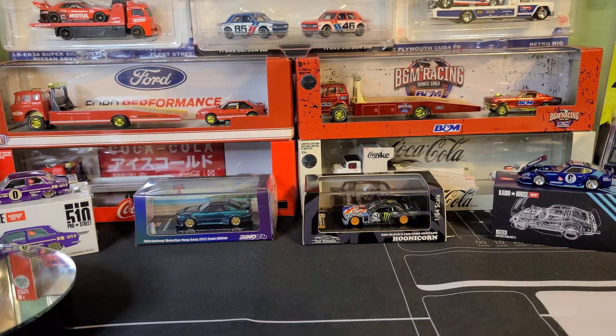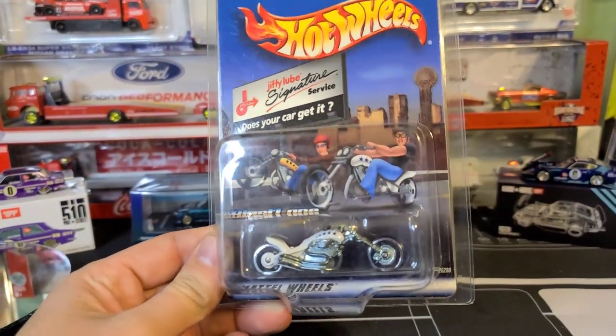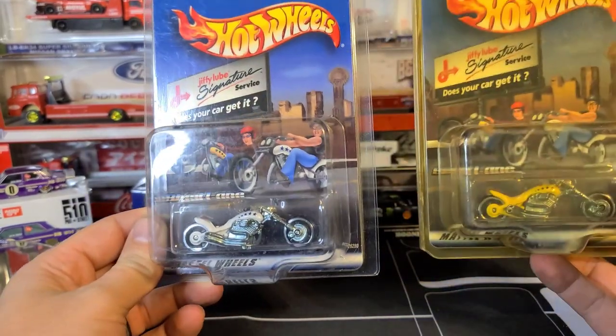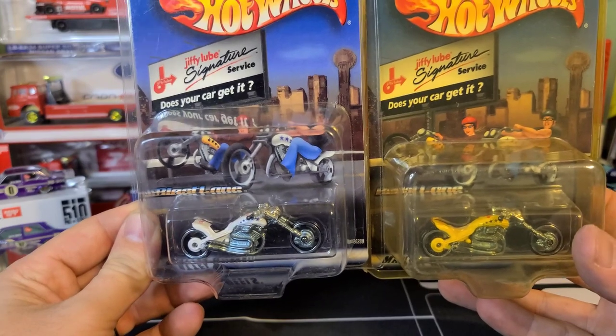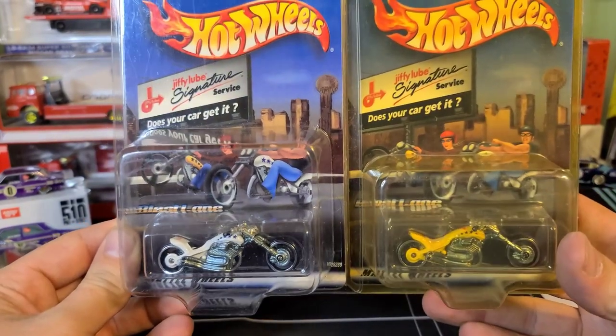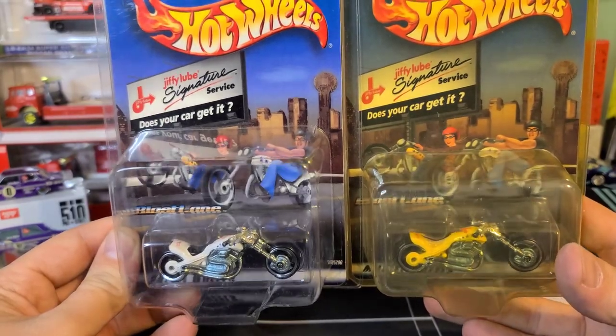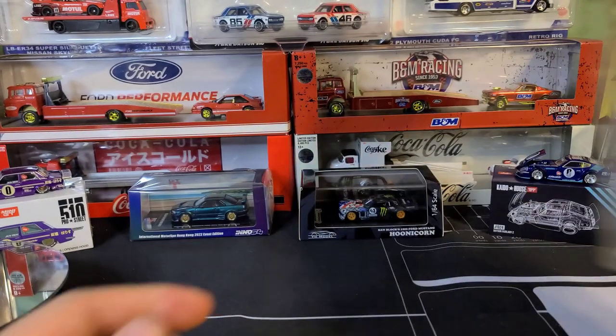All right, what else did Grizz give us? Oh, yeah, so here's the matching. This is a much clearer protector. We might have to switch one of these out. So these are the set right here. If you can see, she's on the yellow bike and he is on the white bike. I figure that's perfect for me and my wife. We're both riders, and I'll definitely enjoy these as a keeper for me.